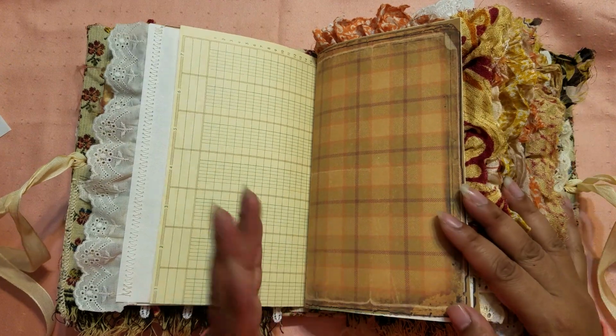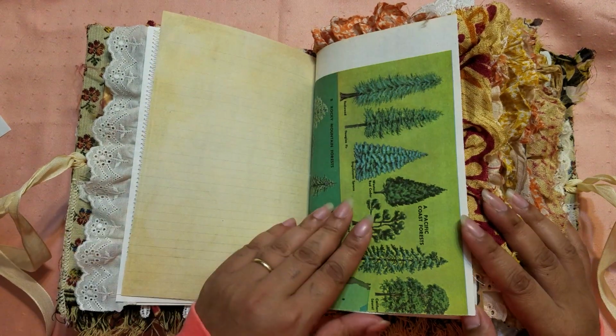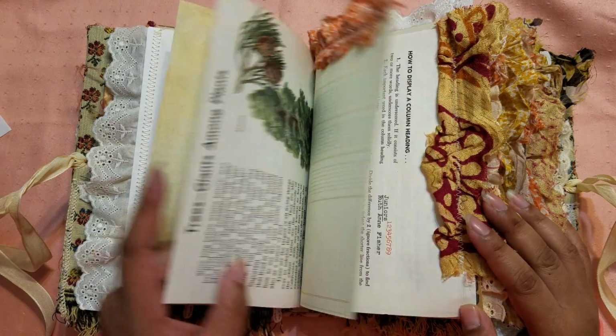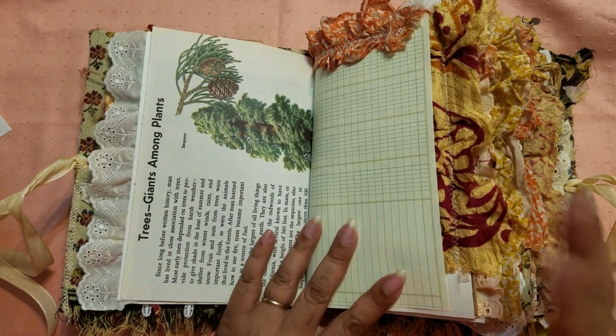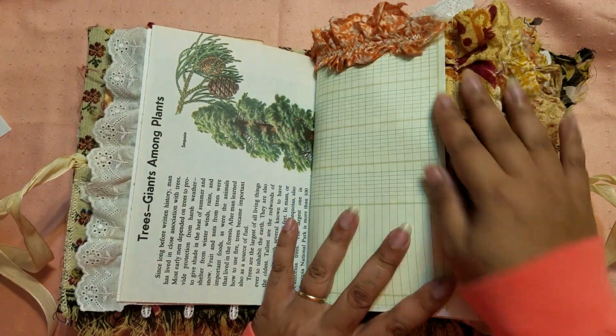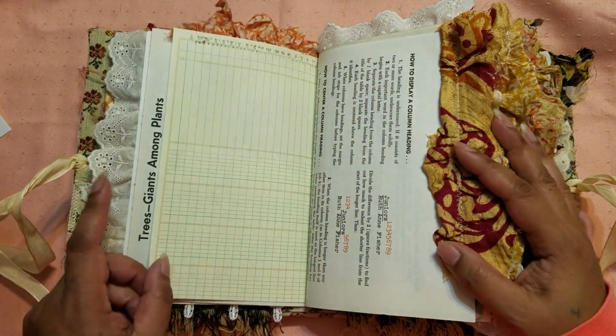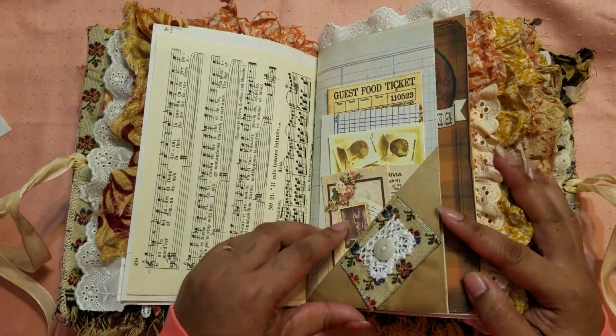Look at this. Aren't the colors just awesome? They're very fall. This is from a vintage book that I had. It just reminds me of Thanksgiving. And then I sewed some fabric on the top there. Some more here. Here's a little flip up there.